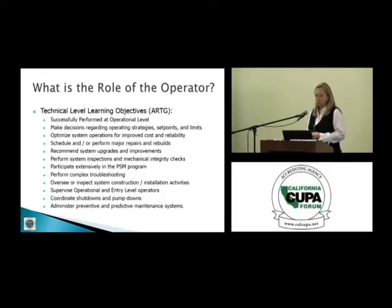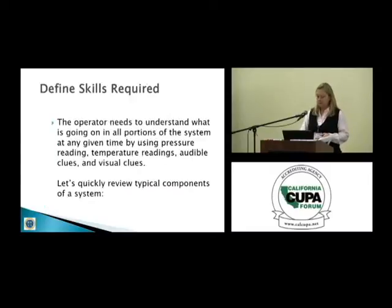Perform complex troubleshooting, oversee or inspect system construction or installation activities. If they're doing an add-on, the technical level person would be interfacing with the general contractor who's doing the installation. Supervise the operational entry-level operators, coordinate shutdowns and pump downs, administer preventative and predictive maintenance systems. If there's a work order system, make sure everything's getting done in a timely manner.